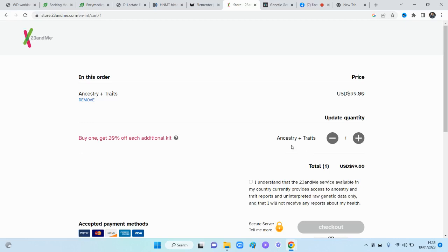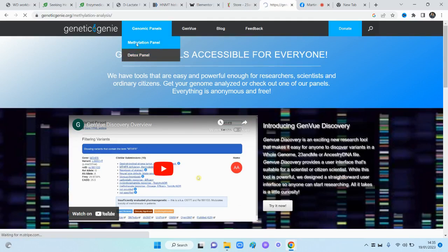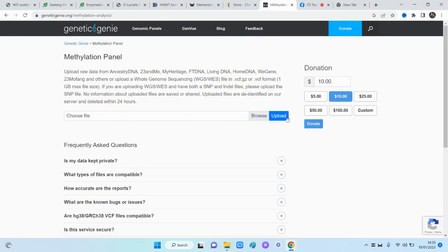And what we're going to do is take that text file and go into this software over here. This is called geneticgenie.org. We're going to do the methylation panel and the detox panel. You just click it, and then you upload the file here. You don't have to pay. You can choose the donation as custom and then put zero. It's tricky because obviously they want you to donate, but you don't have to donate anything. You put your stuff in here, upload it, and it'll create a little report for you.